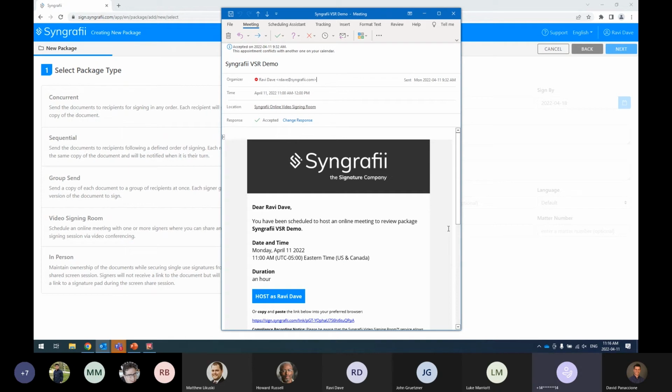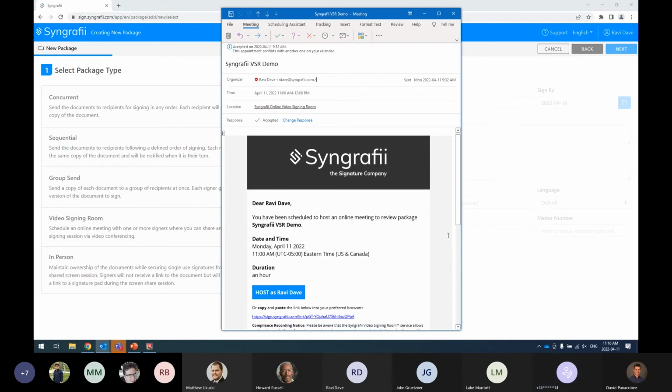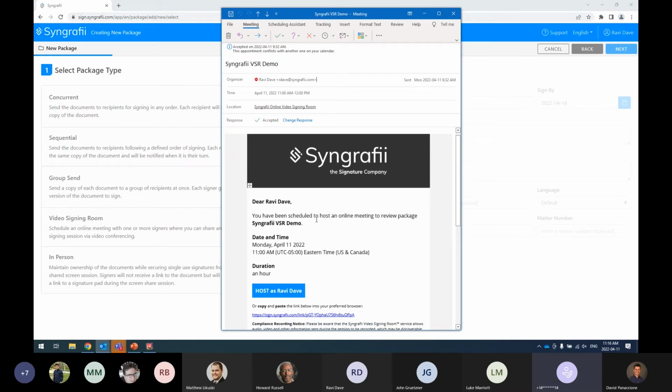So this could have been, for example, someone in my office, a legal assistant or a clerk who's created a package for me, the lawyer, to meet with my client, added to my calendar. As we can see here, it tells me that I had been scheduled to host a meeting at this date and time with a link to click on to host. So each attendee receives their own individual link with access to the meeting.